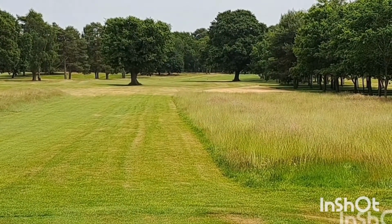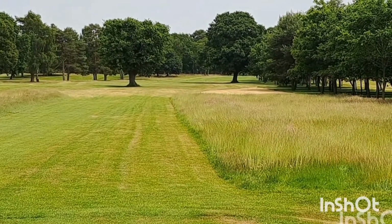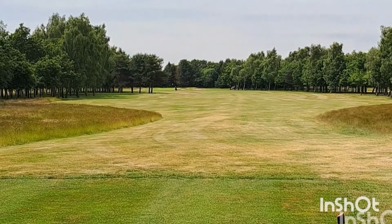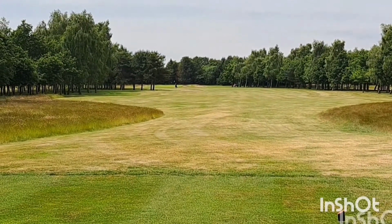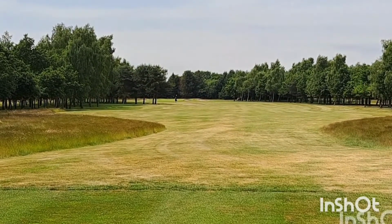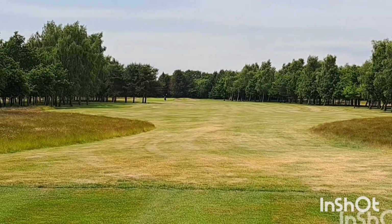Second at Easingwold, 376 yards. It's a dogleg to the right, so you're aiming actually through the trees, and it's just a wee fade to the right there. That's third hole at Easingwold, another par 4, 388 yards this time. Slight dink to the left, but mainly straight. You hit it out to the right here, trees will close you off on the left there.